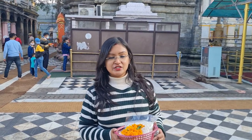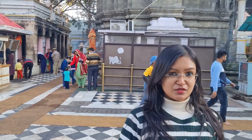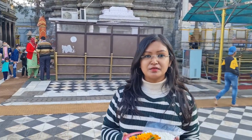We are at the Vajreshwari Mata Mandir right now. It is considered to be one of the 51 Shakti Peeths. We have already taken blessings of the goddess and now we're going to go and visit the temple all around.